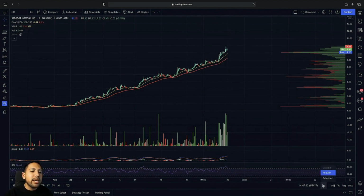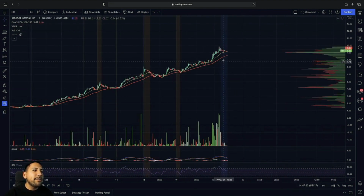Now going to extended hours, as you guys can see here, we are holding above the 20-moving average, looking to see if we can bounce off of it to get a clean breakout going to tomorrow.